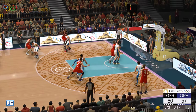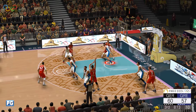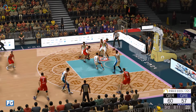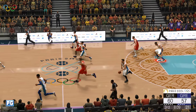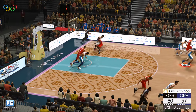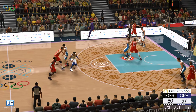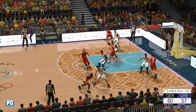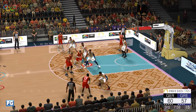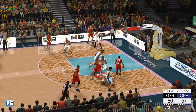To the inside, Wagner. For three. Misses the mark. His third miss of the game. 4 for 7 now. Here's Antetokounmpo. Unable to get that one. And you know, you can't impact a shot that close any better than he did on that possession. Boy, whether he blocks it or simply alters it, the result is pretty much the same.